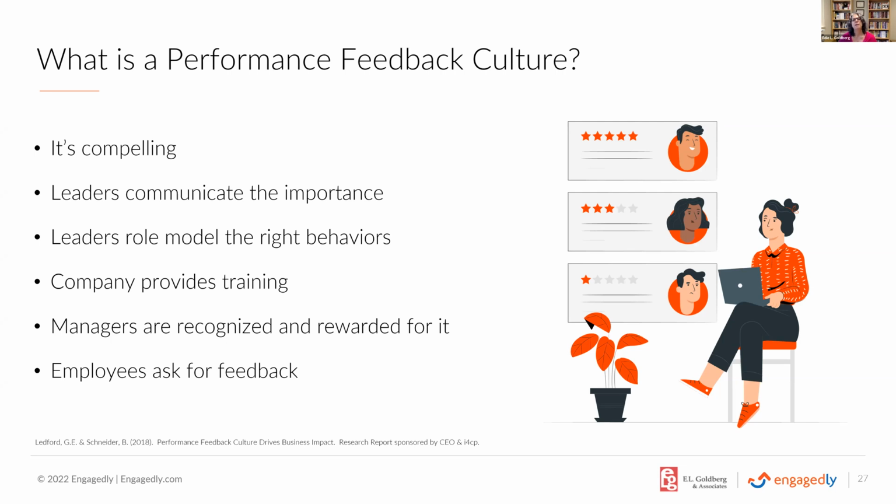Jerry Ledford and Ben Schneider conducted some research while they were at USC's Center for Effective Organizations on the role of a performance feedback culture on business results. So what is a performance feedback culture? They define it as one where managers feel compelled to deliver meaningful feedback, because leaders communicate the importance of feedback and they role model providing feedback to others.